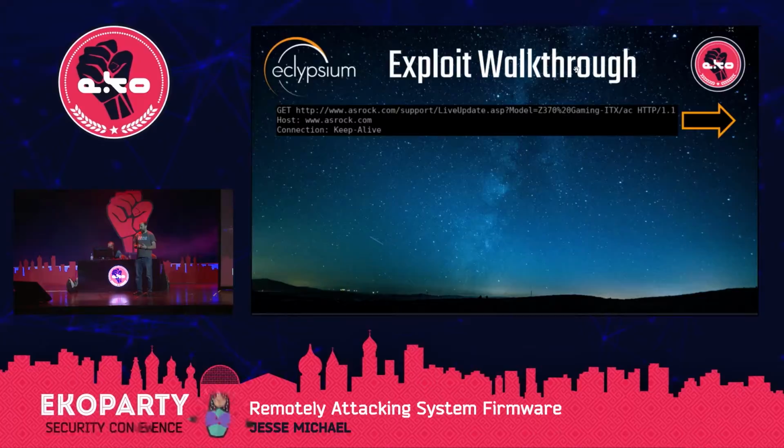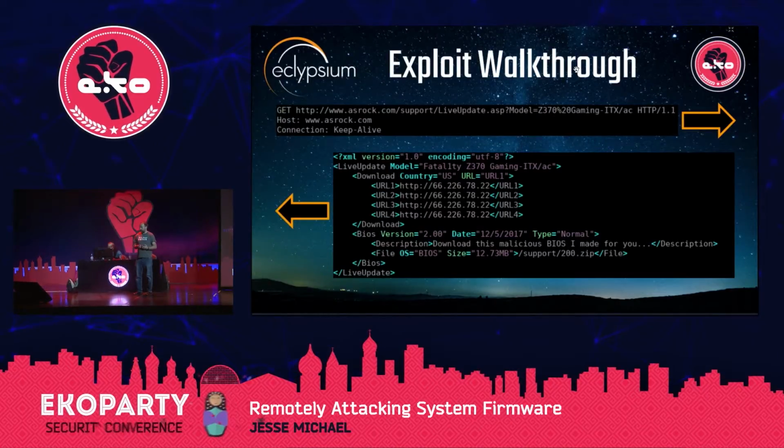So here's an example of what the ASRock update mechanism request looks like. As you can see, it's just a plain HTTP web request to asrock.com. It's just an ASP page that includes the model of the particular motherboard. So if you do a man-in-the-middle, you can deliver a specific targeted exploit for that particular motherboard. Here's what the response looks like.